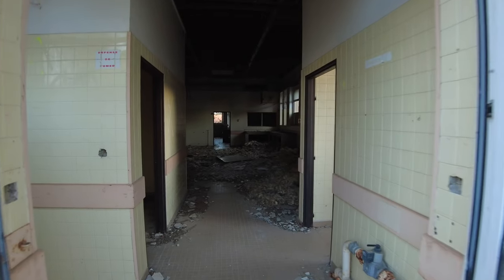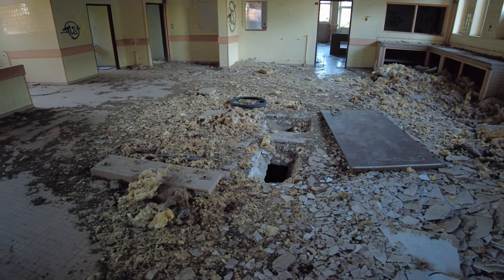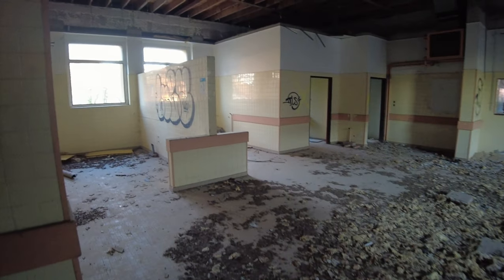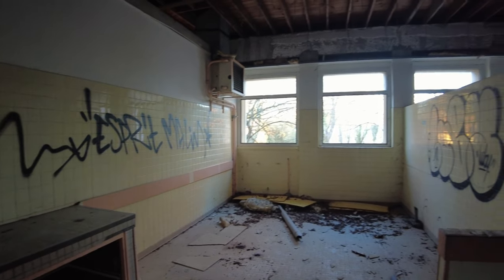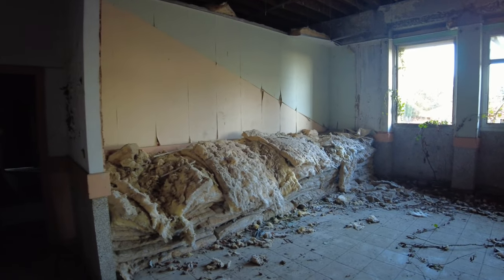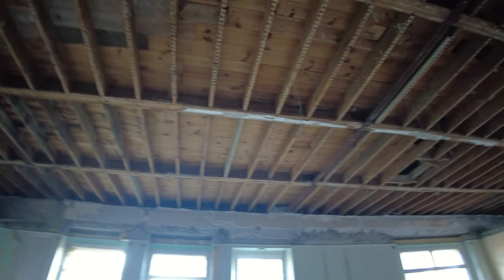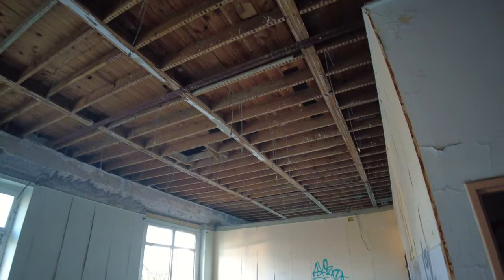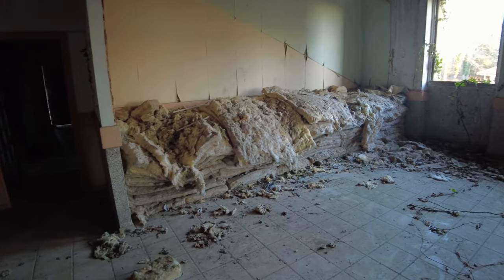Oh wow, this is so cool. Oh shit, there's a fucking hole in the ground. Jesus. What is this place anyways? You know, what did they used to do here? I have no idea. Oh, I see. So this is insulation that used to be in the ceiling, you know, all the way through. And it must have fallen down, I suppose, and then someone cleaned it up and put it right next to the wall.